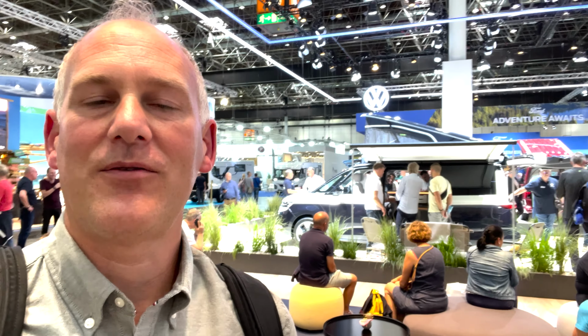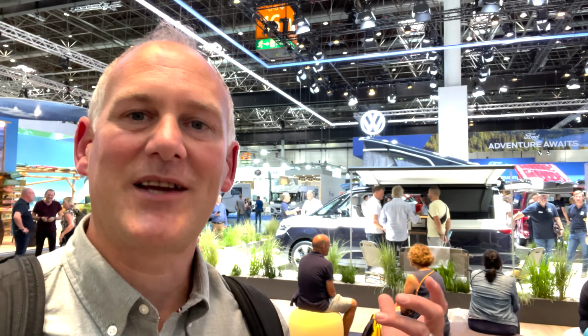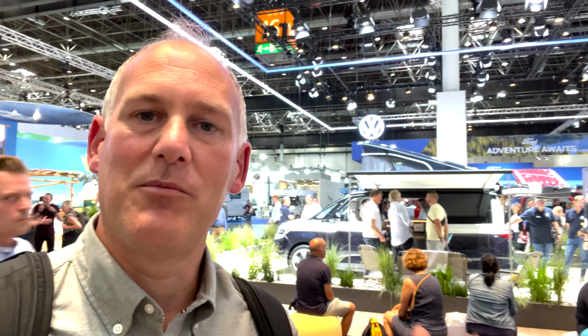I can't wait for this vehicle to arrive to us in the UK. As I said, it's going to be a while off. This is a concept version, but pretty much I can see most of this. I can't see any reason why most of this wouldn't go into production for the vehicle as well.